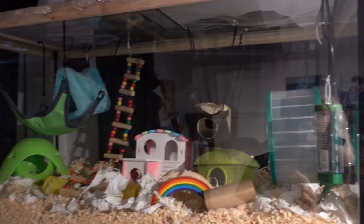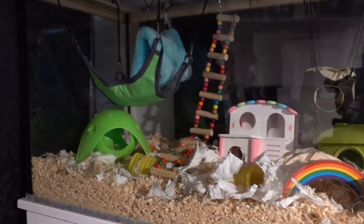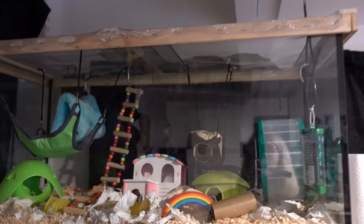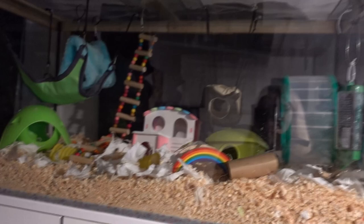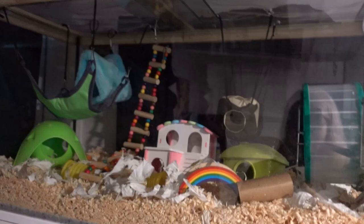All right, here's the cage, all clean. It has changed a bit since the last time I showed you guys this. I got some more stuff, got a new hammock and added some different stuff here. Also got a better lid that my dad helped me make, so that's cool. So yeah, gonna put them all in here and see how they go. I'm sure Cornflake's gonna be so happy because he's been in his bin cage for so long. He's probably really bored of it, so I think he's gonna like this.